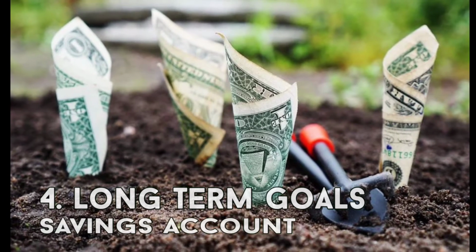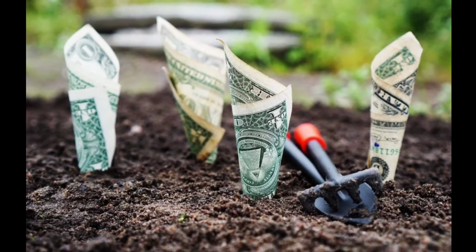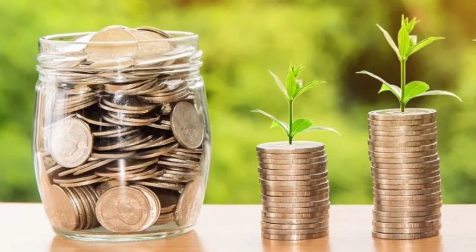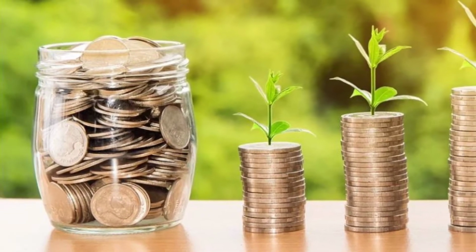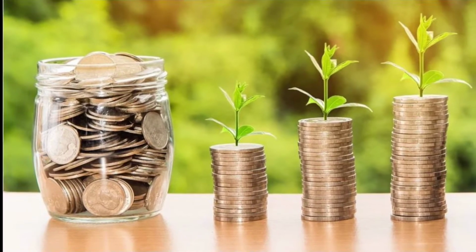4. Long-term goals, savings account. Like staying married is a long-term commitment, we all want to accomplish a few goals that we want to last the test of time. Most of these long-term goals have pretty pricey tags on them, as they are goals that will take you longer than 12 months to achieve.